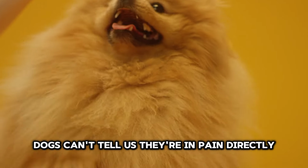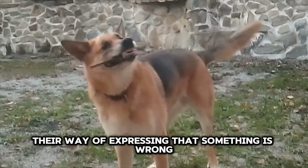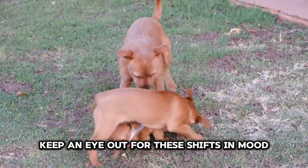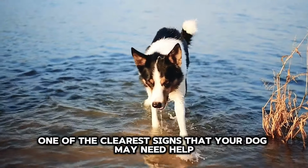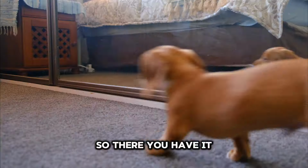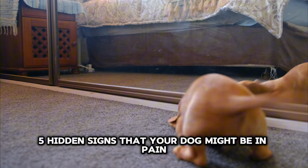Dogs can't tell us they're in pain directly, but behavioral changes are their way of expressing that something is wrong. Keep an eye out for these shifts in mood, as they can be one of the clearest signs that your dog may need help. So, there you have it, 5 hidden signs that your dog might be in pain.